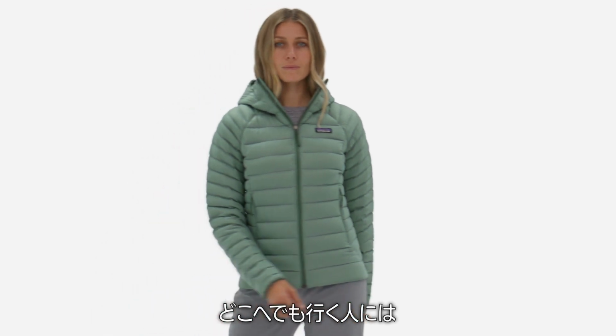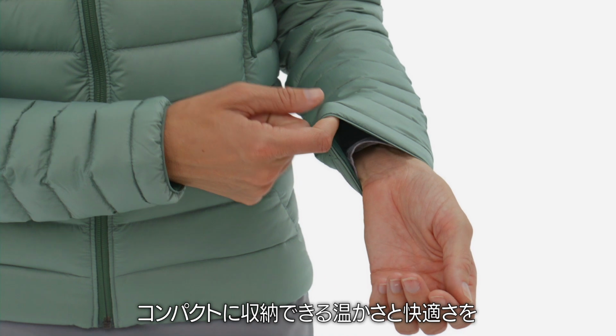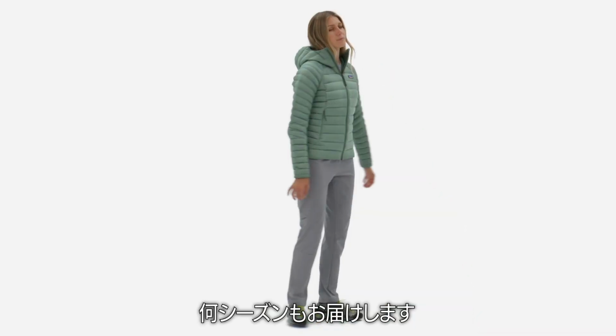Go everywhere person, meet the does everything jacket. The women's down sweater hoodie delivers packable warmth and comfort well into the shoulder season for every season to come.